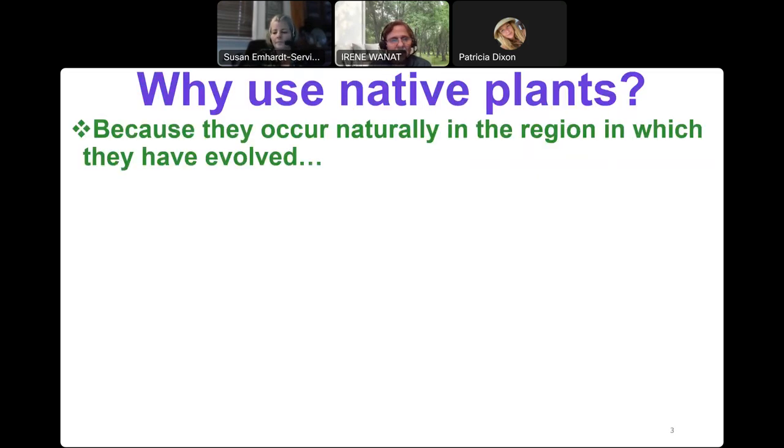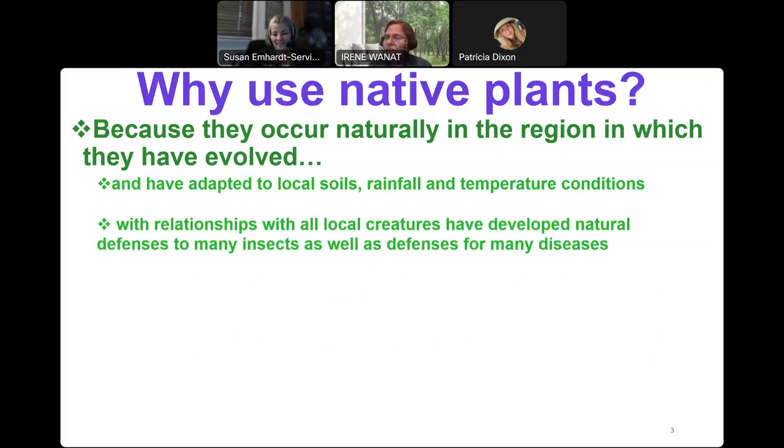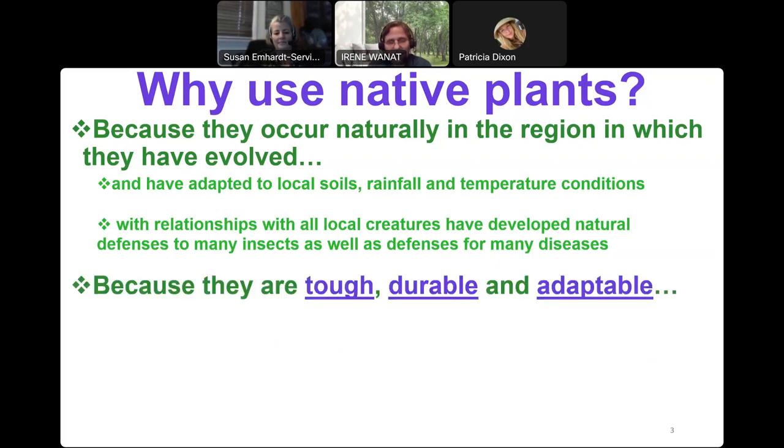Why use native plants? Because they occur naturally in the region in which they've evolved. That means that they have adapted to the local soils, the rainfall, the temperature conditions, although the temperatures are changing at this time. And they have a relationship with all the creatures, good and bad, that have lived in their area, and they have developed natural defenses for these insects and these diseases. They are tough, durable, and adaptable, just like us. Gardeners are like that, aren't they? We are tough, durable, and adaptable.